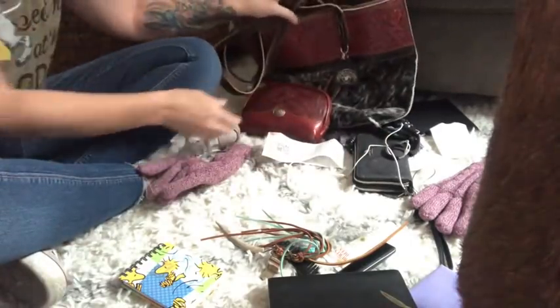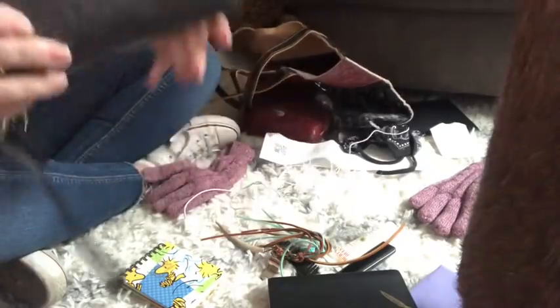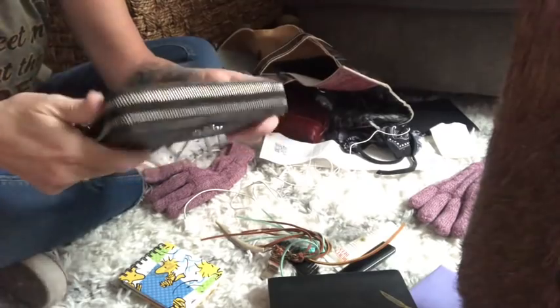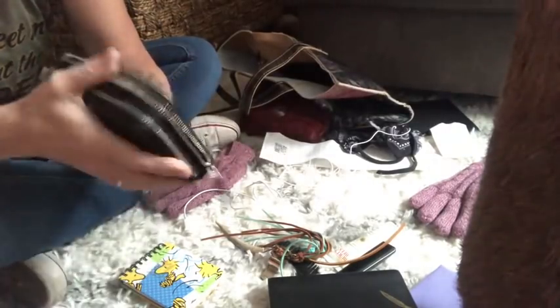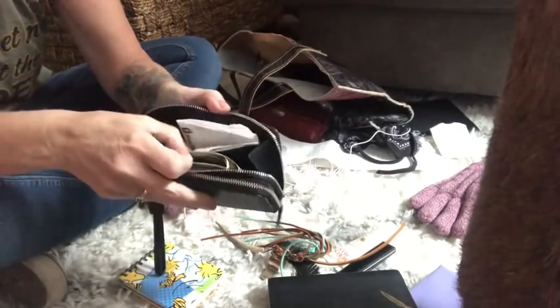Okay. Oh, this is my wallet. I just got this. You guys saw me haul this. I got this at Savers. I had 20% off and I picked this up. Still got the little hang tag on it. And it's really cute because in the back, I put like my cash and coin and receipts.